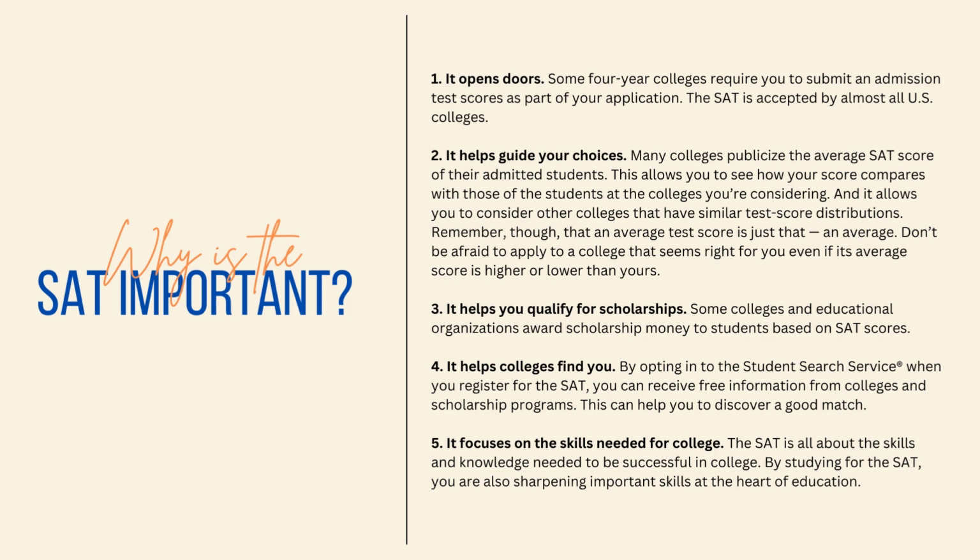Remember, though, that an average test score is just that, an average. Don't be afraid to apply to a college that seems right for you, even if the average score is higher or lower than yours. Three, it helps you qualify for scholarships. Some colleges and educational organizations award scholarship money to students based on SAT scores. Four, it helps colleges find you. By opting into the Student Search Service when you register for the SAT, you can receive free information from colleges and scholarship programs. This can help you discover a good match.